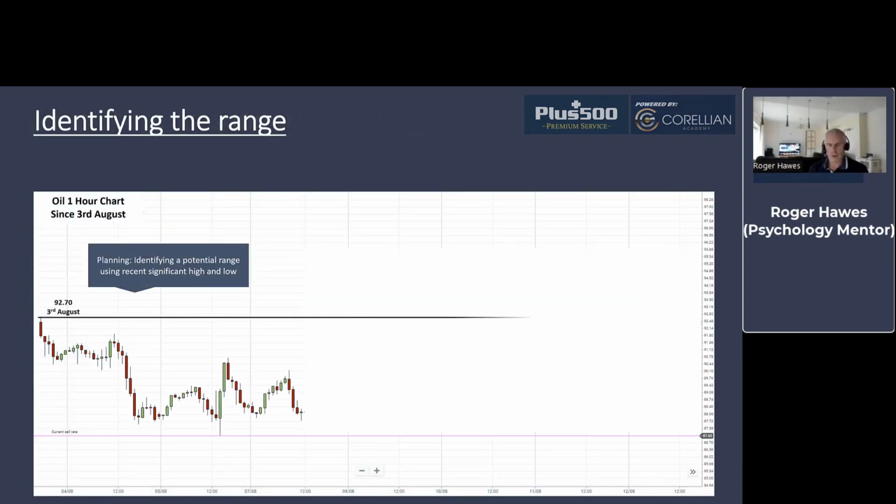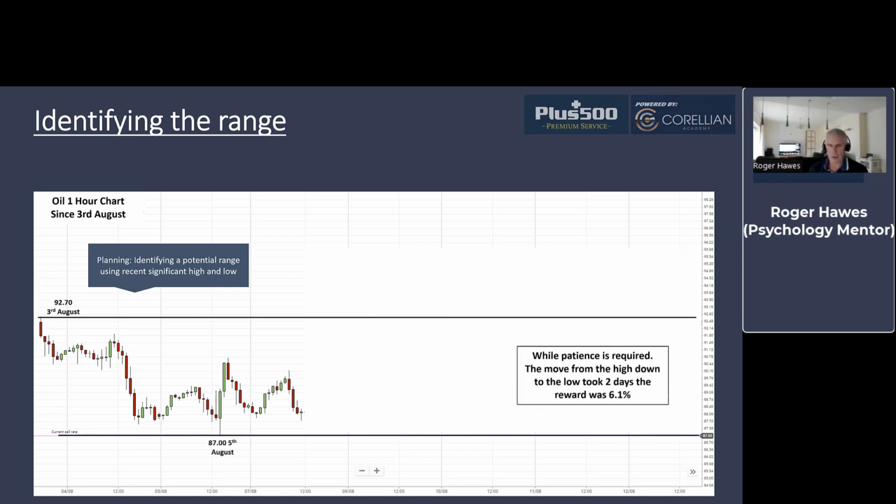We're going to pick up on oil as our example, and as you know, we always try and pick up-to-date markets. Just to give you an example here, we've got on the left-hand side the high of 92.70 on the 3rd of August, and we've got a low down there at 87, the figure, on the 5th of August. So it took 2 days to actually happen, but we've got a move there of 6%. So if we'd identified this as a potential range trading opportunity going forward, and if this were to continue to persist as a range, we have the opportunity to maybe capture a good percentage of that range, and 6% over 2 days, I'll take that on any of my trades. So there's the opportunity available to us, but it does take a bit of patience.